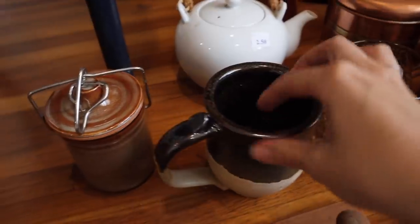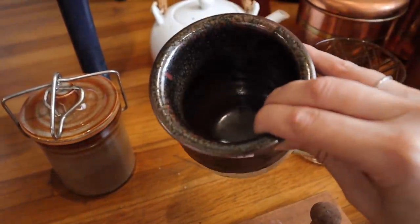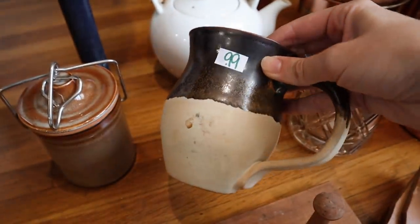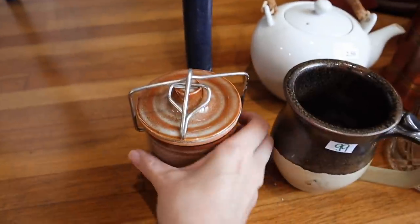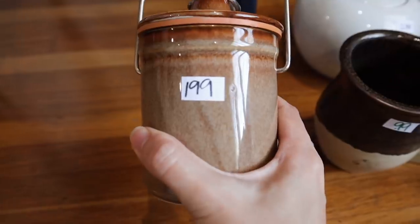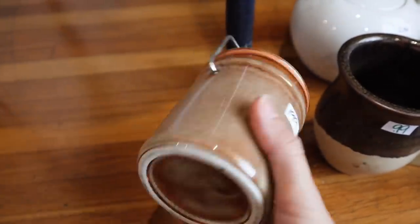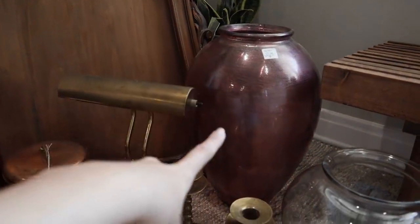Also at that place, I found this really pretty pottery mug type. It's kind of heavy for an actual mug, but it was 75 cents, so it was 25% off of 99 cents. I thought it was really pretty. And this is a small version of a canister that I found in Texas. It was $1.99 and then it was 75% off of that. How cool.